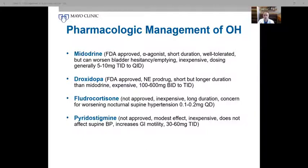It is more expensive, it is newer, and it is used in a dose between 100 to 600 milligrams twice or 3 times during the day. Again, this medication can worsen supine hypertension, and the way to use it is every 5 hours or so before times of orthostatic stress during the day, and should be avoided within 4 hours of going to bed in the supine position.